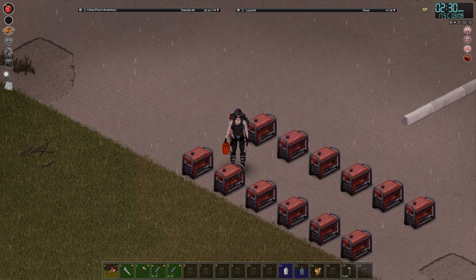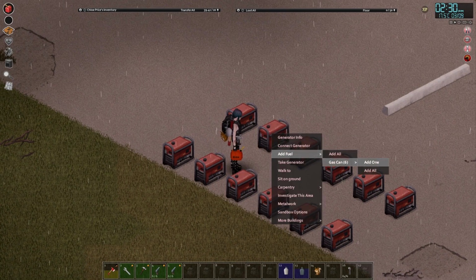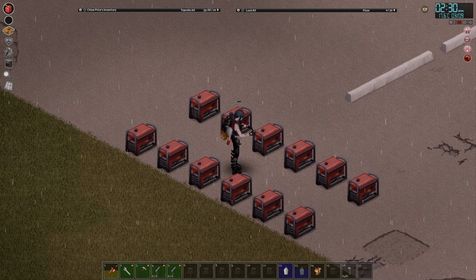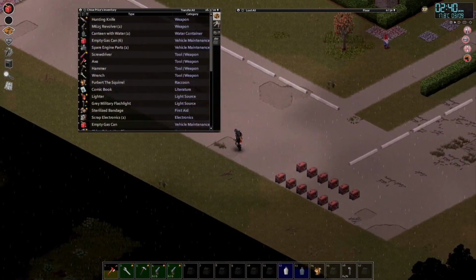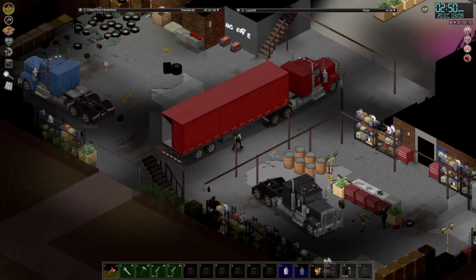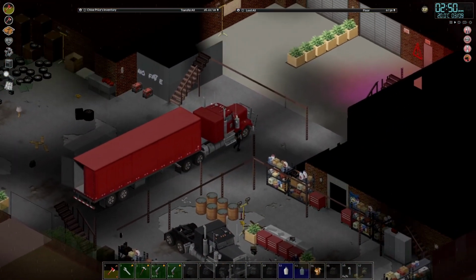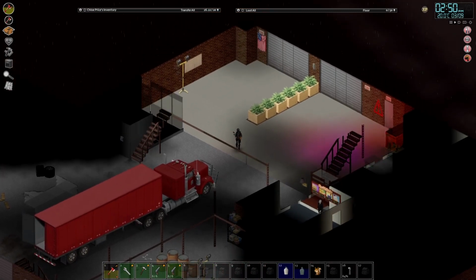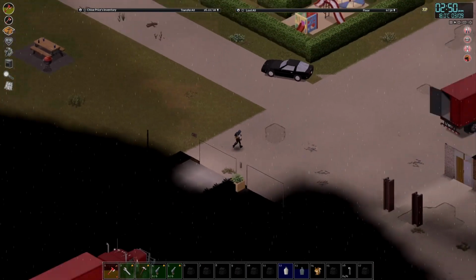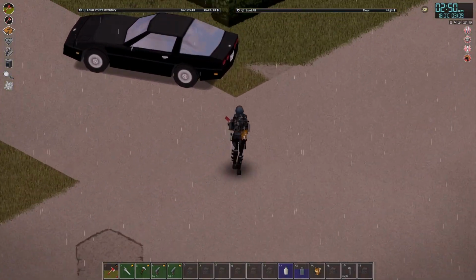Yeah, for some reason when you try to fill one of these up and you go add fuel all, it likes to pour out a little bit from each can, or it just goes through the motions of using each can. It's a bit odd. I think we've got at least 2 more generators inside. Yeah, okay, we've got 2 generators over there that we can chuck out. Now I'm going to go fill up all these cans. That way once we get started, we've got plenty of fuel to keep all these things going.